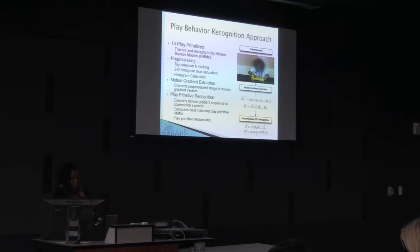So we have to do these things with the robots. And so we learn what play is by doing observations, looking at kids interact, looking at YouTube videos as well as live demonstrations, observations of kids in their homes, and we've come up with a database of what play is.